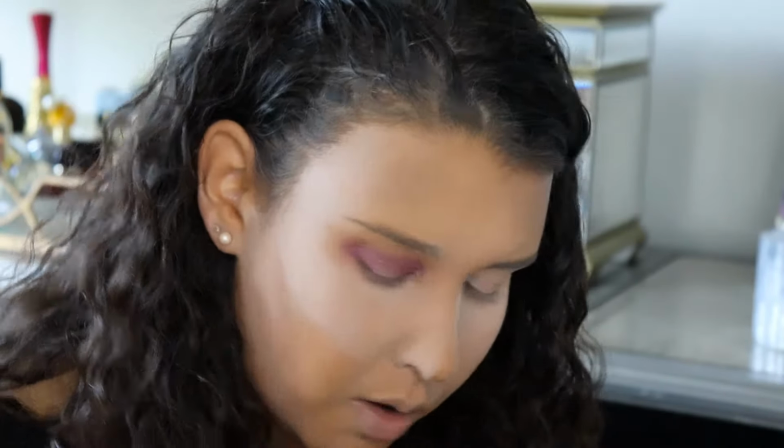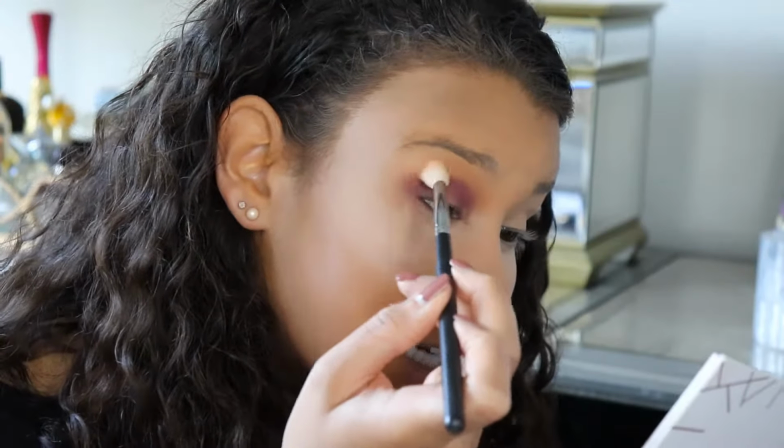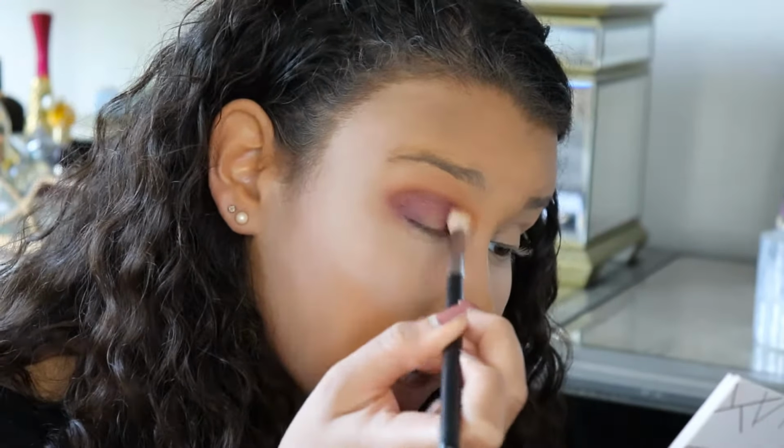All right, then again, going back in with that 411 brush and picking up a little more Double Spice and a little more Caramel, blending everything out and blending it up on the brow bone.